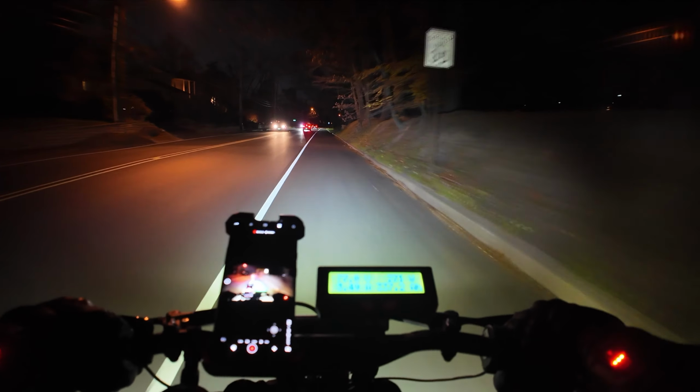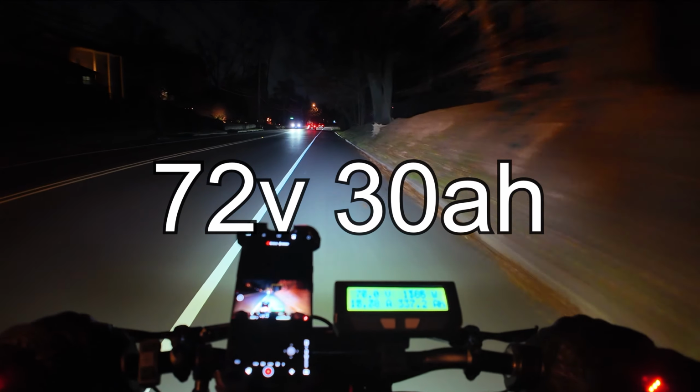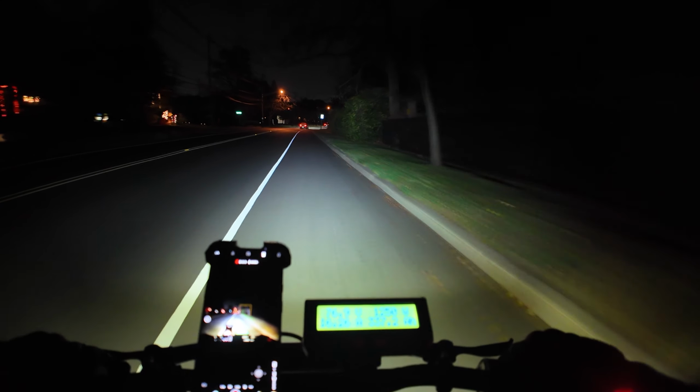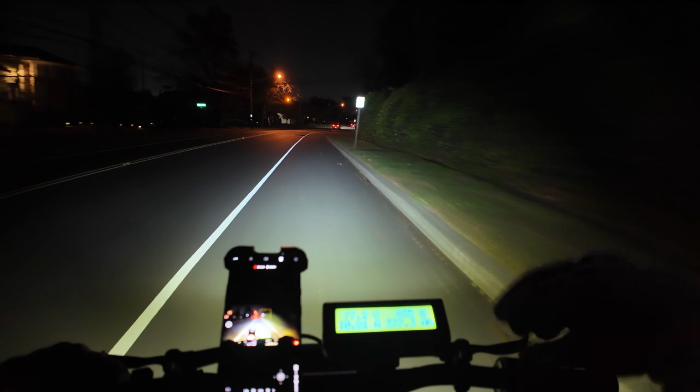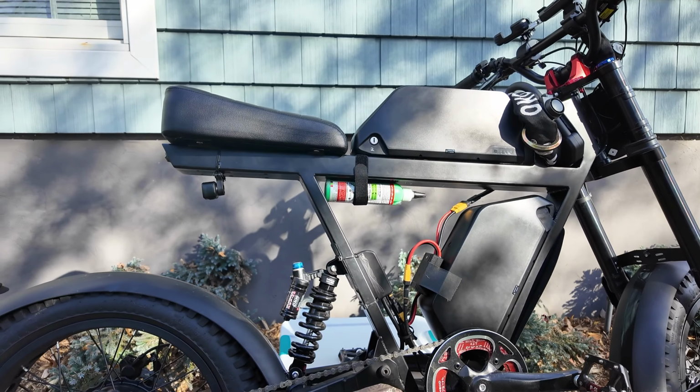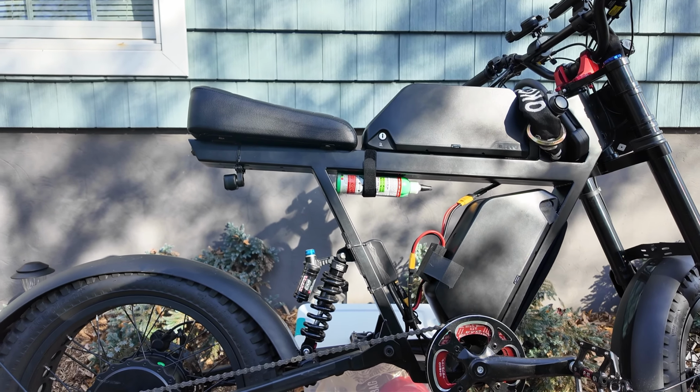As mentioned, this bike is now a dual battery configuration. It's a 72 volt 30 amp hour battery, and I ride it everywhere because I have pretty high confidence that it can get me most places I need to go. So the larger battery capacity you opt for, the more useful your bike will be to you.